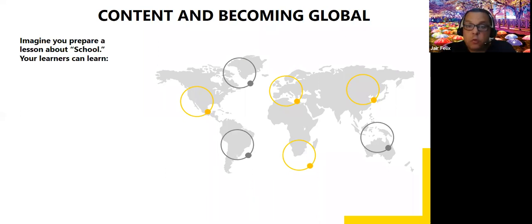And not only the school as a building, but perhaps schedules. So they can see what are the typical subjects taught in different places in the world, right? Or what time people typically go to school in different countries? Things like that would concentrate on the main topic, but would also allow them to go global. Uniforms, absolutely. The education system, after school activities, fantastic. Compare a typical school day in two or three countries, different subjects, love it.